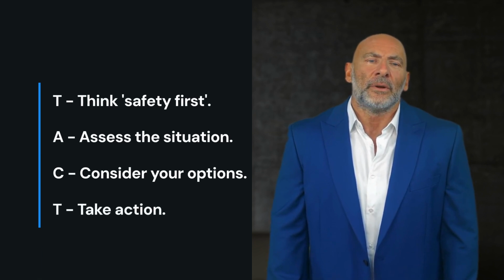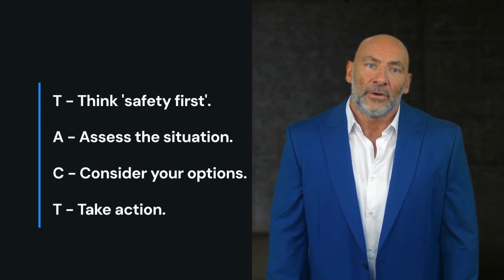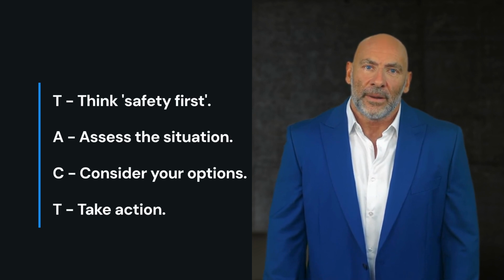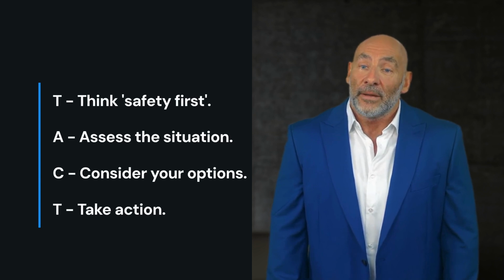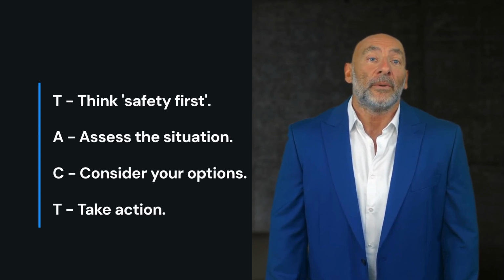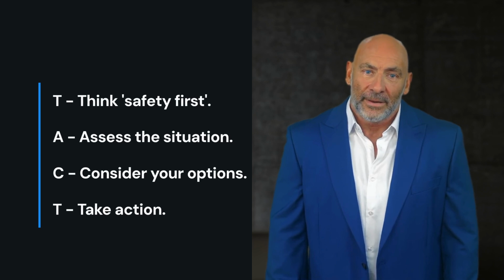And take action. Based on the assessment and the options considered, this final step involves implementing the chosen course of action. This action should be decisive and aimed at resolving the conflict as safely and efficiently as possible. Taking action might mean approaching the individual involved in a non-threatening manner and initiating dialogue aimed at de-escalation. It could also mean escorting a disruptive individual out of the store, if safe to do so, or administering first aid if injuries have occurred. The key is to act confidently and with authority, but without escalating the situation further.